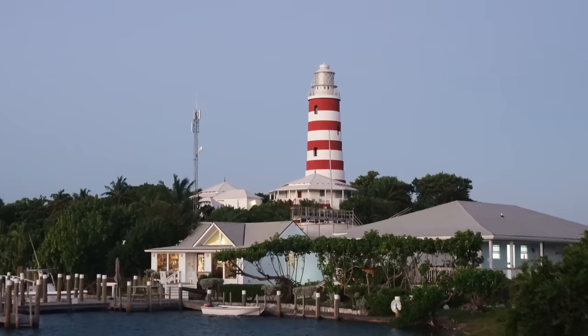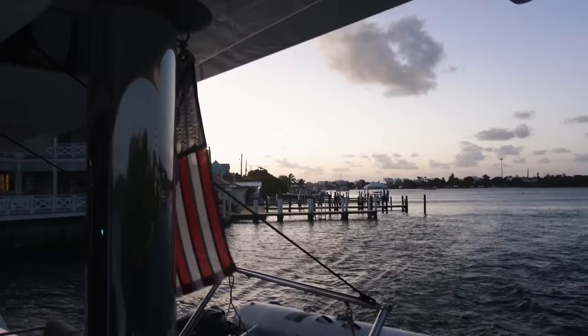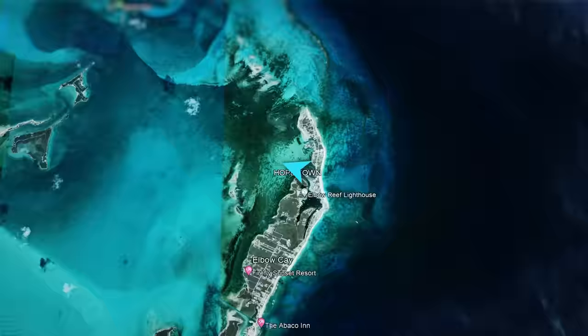Early, we're moving. My voice, I can't even talk. We were up early and moving back to the charter base at Marsh Harbor because we had to be off the boats by 10 a.m.